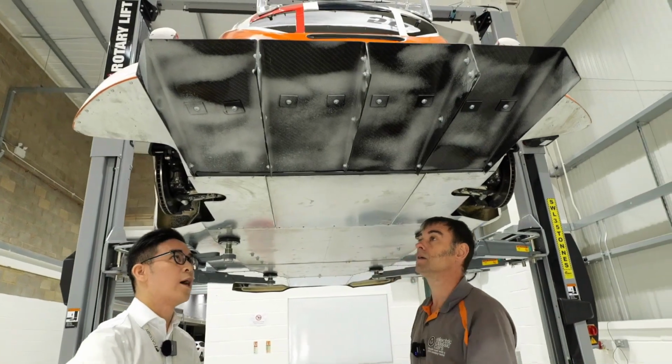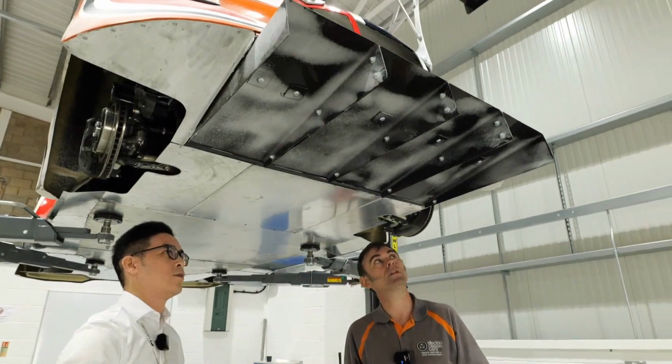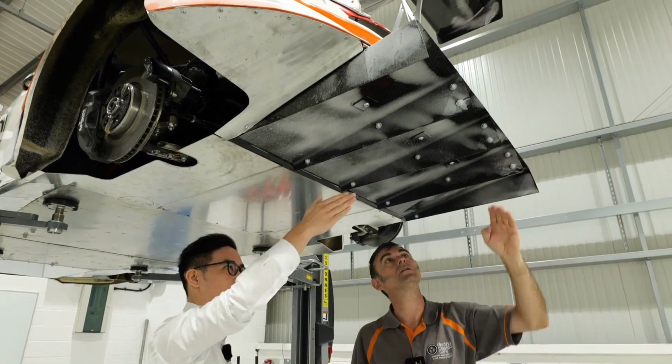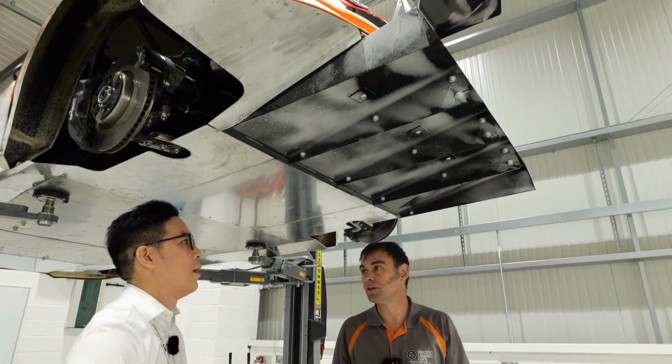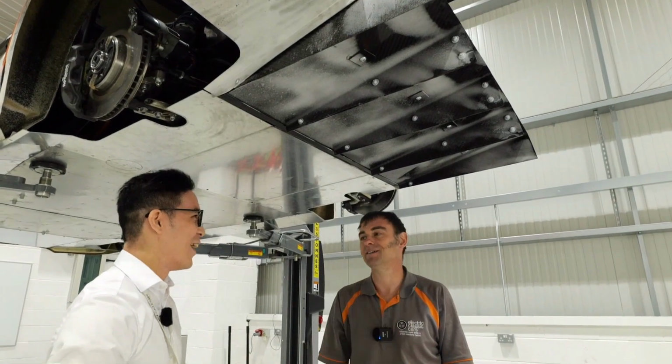That's correct, yes. You can also see that we've got what's called diffuser strakes. So these flat bits here that are 90 degrees. Exactly, the fins that are kind of pointing straight down. What are they called? They're called diffuser strakes. Strakes, yes. I've learned something today.